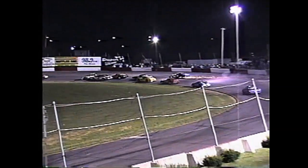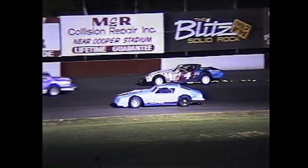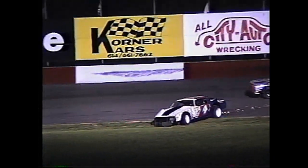And Phil Gustler, trouble with car number four. That car hard into the turn one wall. Looks like a tire loose or something on that car as he came down the front stretch. You see the car coming to rest in the infield.